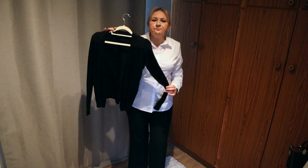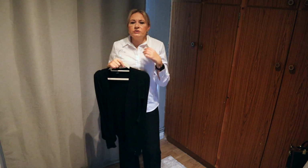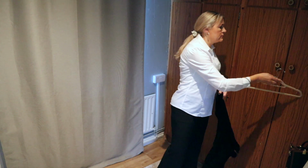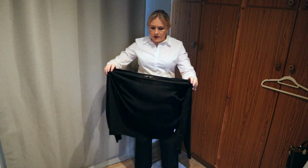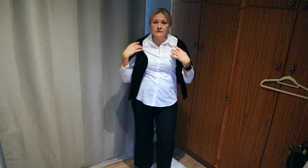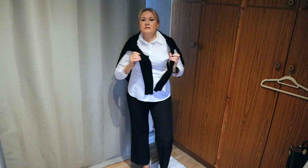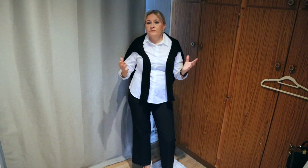Here I haven't done it, but you can. Now that we're going into autumn and winter, you can put on a plain black cardigan like this one to wear with the outfit. Just sling it on your shoulders or drape it around your shoulders. What I will probably do is wear it like this, just draped over my shoulders, and keep it like that for the whole day.